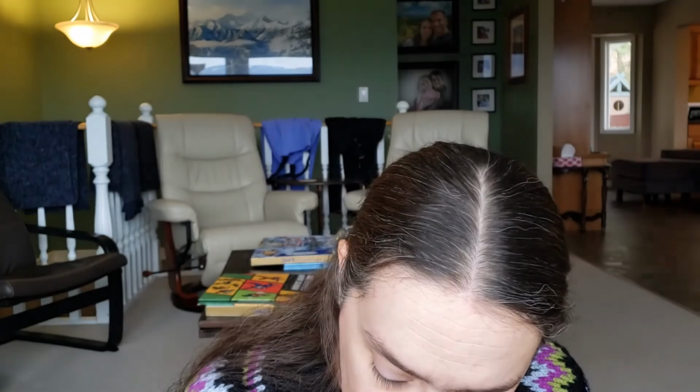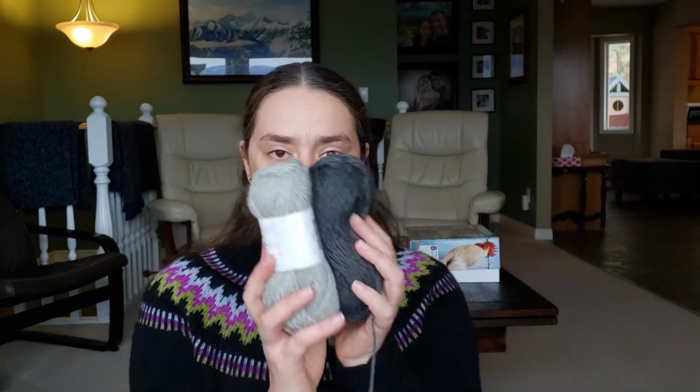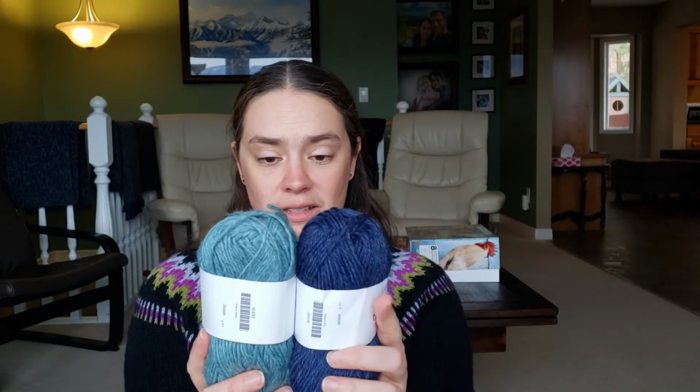So that's hat number 1. And then hat number 2 will be black, with these 2 colors. And hat number 3 will be black and these 2 colors.